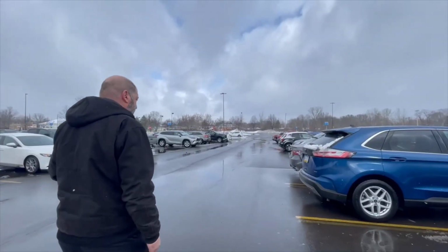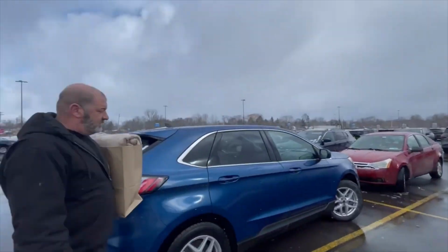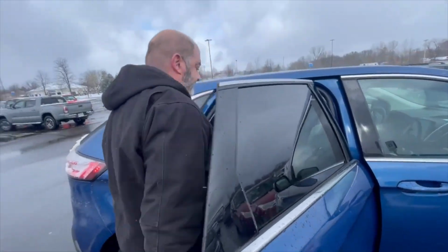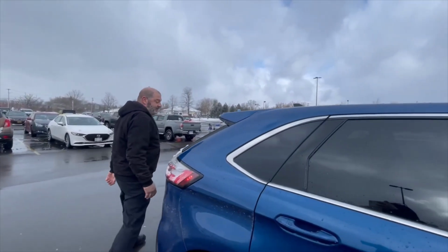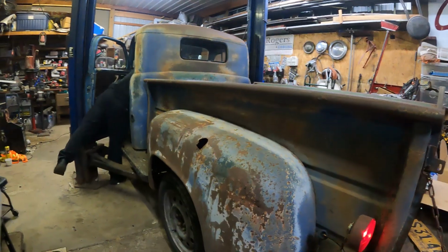Okay, no more stops. That was Walmart, and that was for wool socks for Lisa and long underwear and a blanket. So off to Rogers we go. That's what we needed that day.